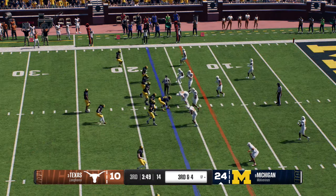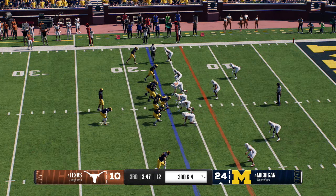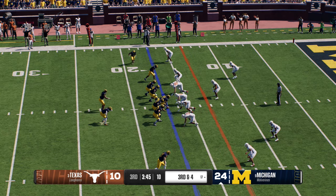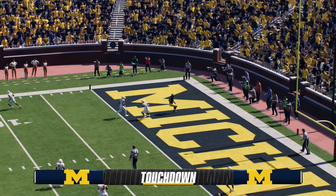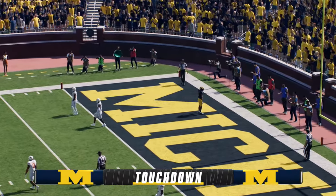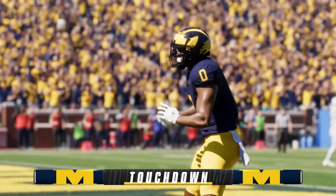The Wolverines looking to take advantage of this red zone trip. Offense moving receivers around now before the snap. Launching one to the end zone. And he's got it. Touchdown, Michigan.